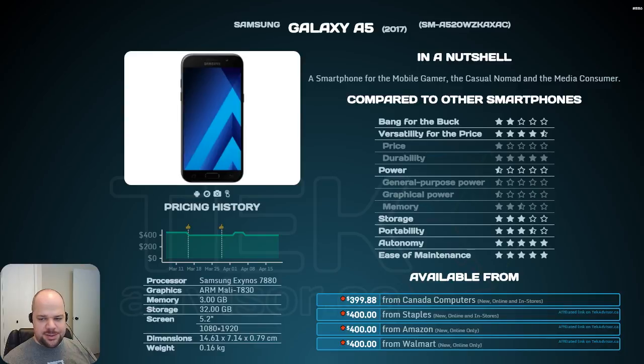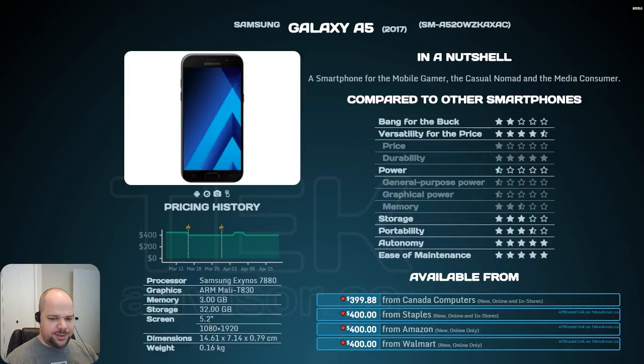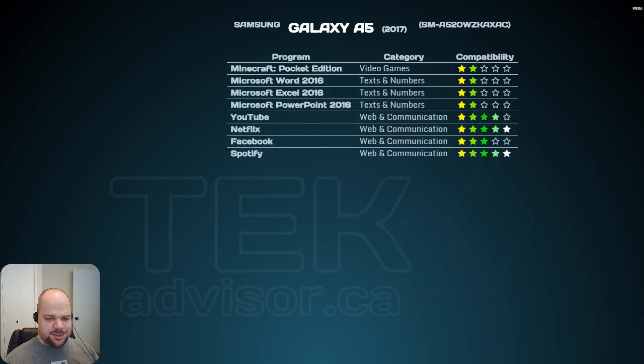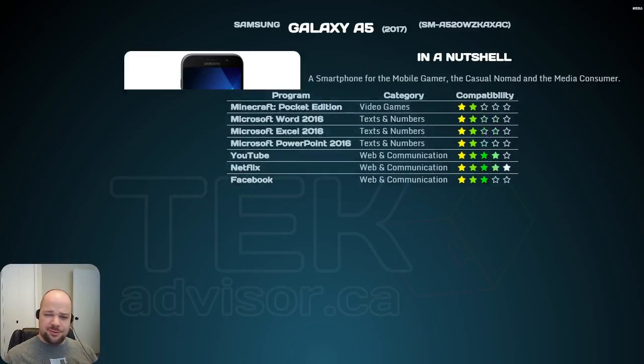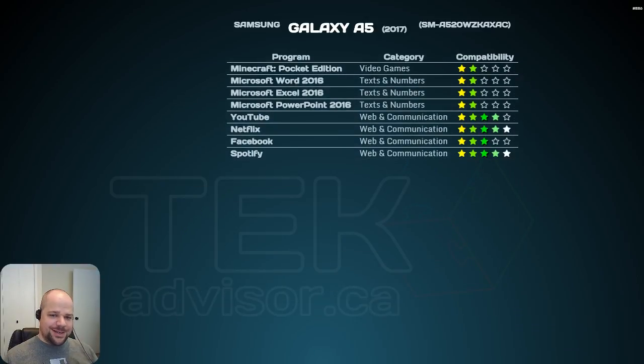Samsung Galaxy A5. I see a few places still sell it for 400. Not a bad pick. However, if your interest is mostly in, let's say, a phone with a good camera, you don't care about apps so much, I often find that the Galaxy S6 is a better choice.